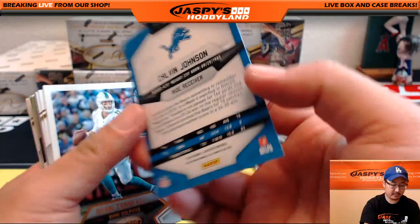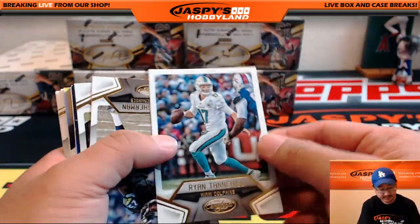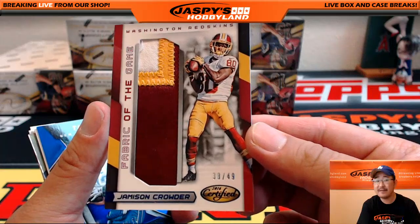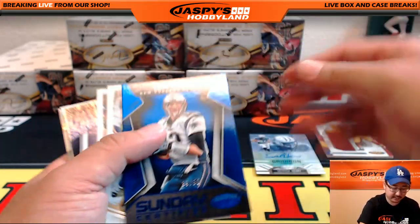Calvin Johnson, the retiree, 73 out of 99 for the Lions. Got the Lions in both halves. There's Jamison Crowder for the Redskins. Nice patch, three-color fabric of the game, 38 out of 49, with the Skins.